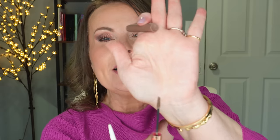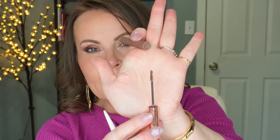The Tarte one's really good too. And it does have a teeny tiny spoolie. It's just a bit longer, but I really like that they've put these itty bitty spoolies that can catch every single hair. There's some days that I don't wanna mess with a micro brow and paint in my brows. I just wanna take the brow gel and go through my brows really quick.